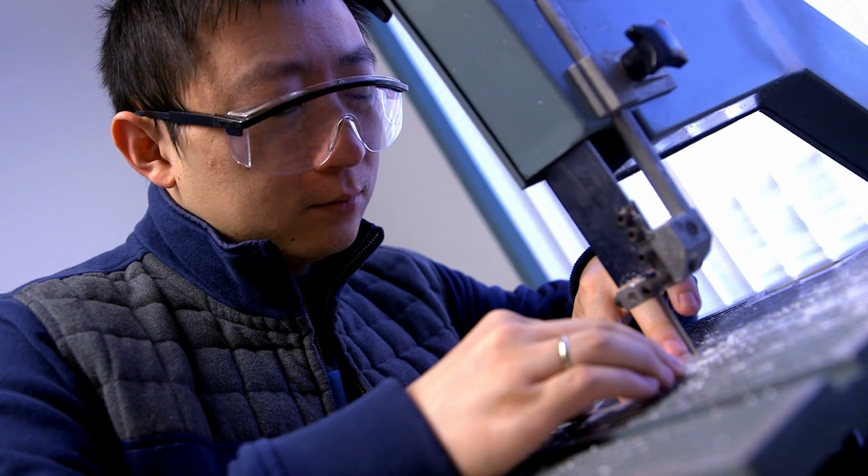Oftentimes our students in the business school are lacking the capabilities to put those prototypes together. A typical engineer might have the best invention in the world, but if only 5 people in the world are going to use it, it's really not that great of an invention.